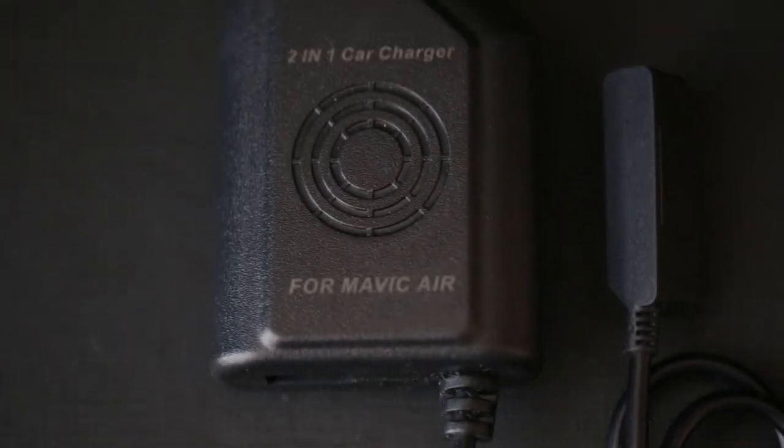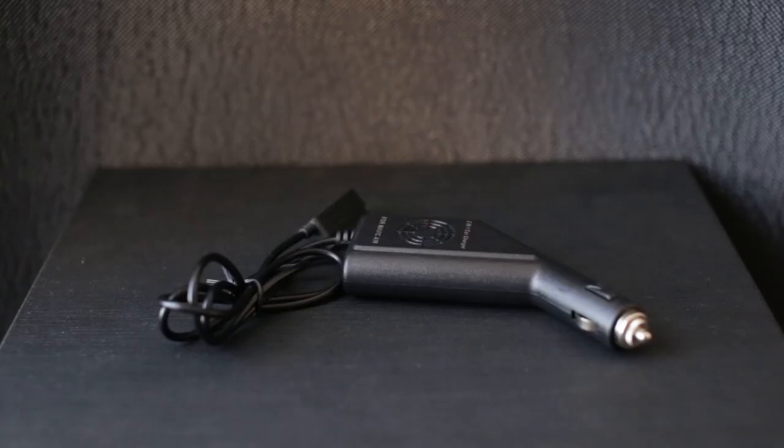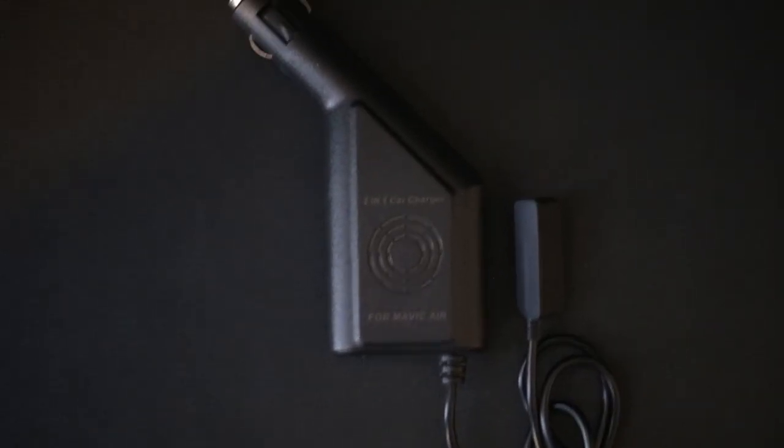Thing number 2 is a car charger. Sometimes I travel with my car in nature, and since I have only 2 batteries, I can always use a car charger to charge my batteries and not worry about flight time.